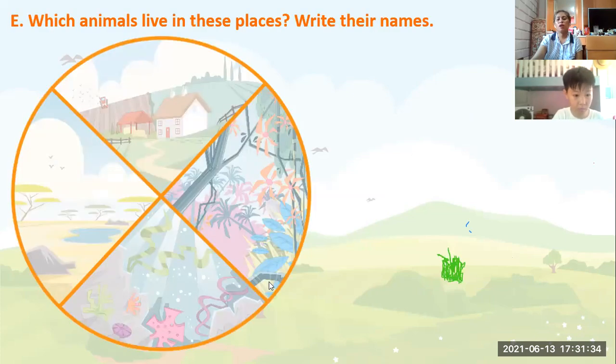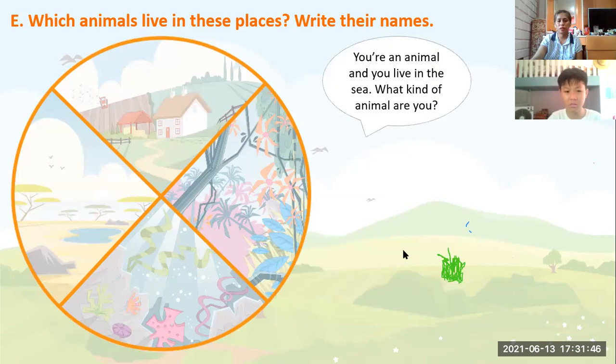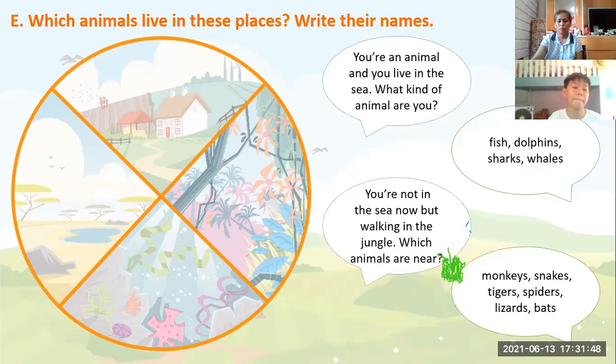Okay, now look at this one. Which animal live in these places? Write their names. You're an animal and you live in the sea. What kind of animal are you? It's a dolphin. It's a dolphin.